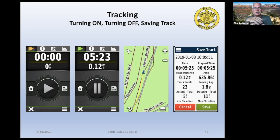What auto pause is, let's say you're hiking, you've gone 2 miles, you decide to stop for a rest, and you sit down for a snack and water for 15 minutes. When the GPS sees you're not moving, it actually stops tracking, so you save battery. And then when you start moving again, it starts tracking again. Theoretically. It's not as smart as we would like it to be, and sometimes it doesn't auto start again.